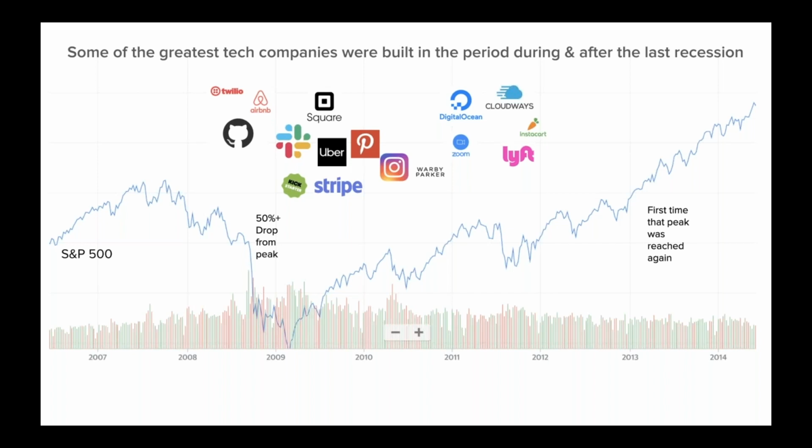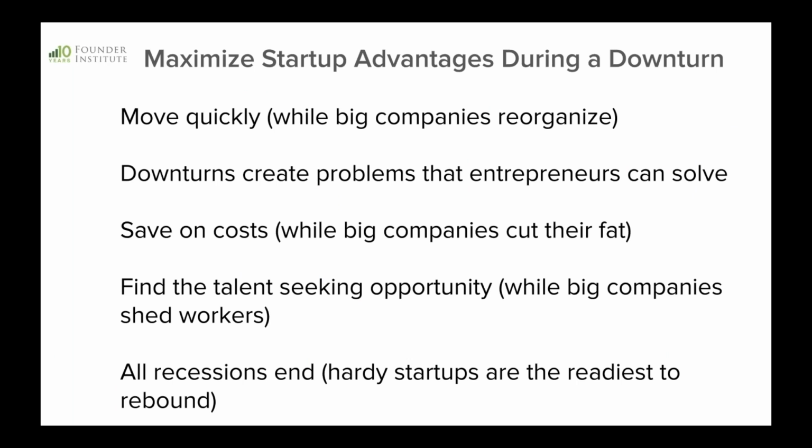And there are really a few tips for challenging times like this for startups, and I'll pull some from Founder Institute and some from an interview that I did with a DigitalOcean customer. Founder Institute has a great article talking about maximizing startup advantages during a downturn. And again, we'll share out links afterwards. Really 5 major bits of advice for maximizing startup advantages during a downturn.